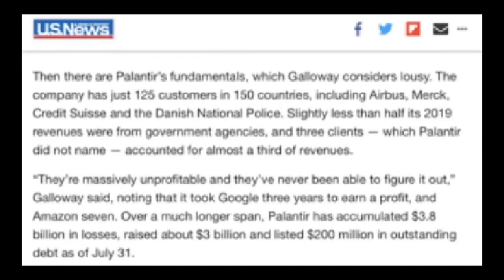It doesn't work. They are massively unprofitable, and they've never been able to figure it out, Galloway said, noting that it took Google 3 years to earn a profit and Amazon 7 over a much longer span. Palantir has accumulated $3.8 billion in losses, raised about $3 billion, and listed $200 million in outstanding debt as of July 31st. My point to you is it doesn't matter. This company is not going to go under.